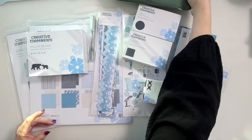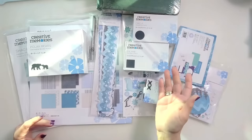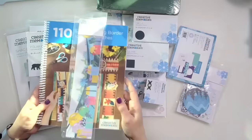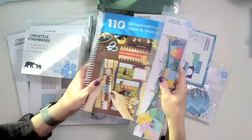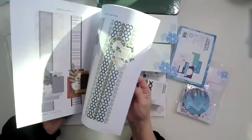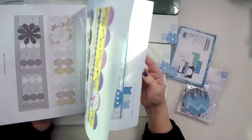And then, see, I don't even need a movie because I got it all today. I'm so excited. So then, what happened in the past week, if you got your order in early enough, right, you got the physical copy of 110 scrapbooking ideas and sketches. These are border ideas. So this is different than the last book. This is borders. Who here are my border fans? I know you guys. I know how excited you probably were when you saw this.